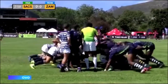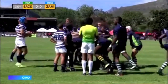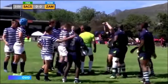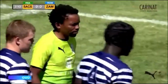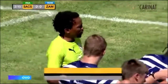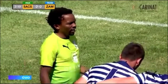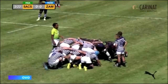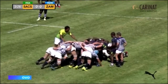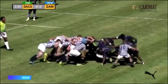Now they need to throw caution to the wind. They need to keep ball in hand, have a crack at the SACS side. Great to see referee Rasta Rashavenga, world acclaimed Sevens exponent, with whistle in hand for this afternoon's clash. It's a big scrum here for the Steelers. And they'll look to exit. Whittingdale there at number 10 playing at scrum off in this scrum, as Munemo, the Prince, feeds.